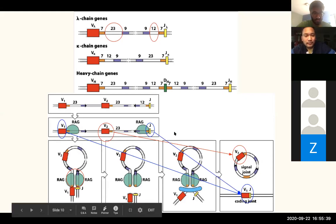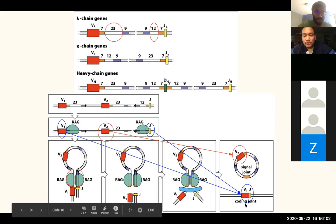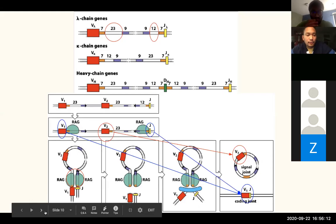But yeah, it cleaves it. It makes this signal joint with a bunch of random DNA in between, and it puts the V and the J right beside each other. So what that means is that when it's making protein from the DNA, this sequence codes for the antigen receptors. And I'll go into more of the significance later on.